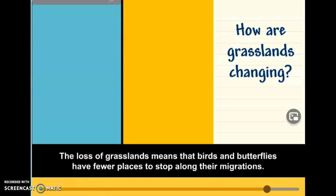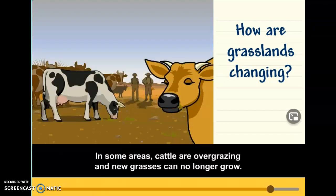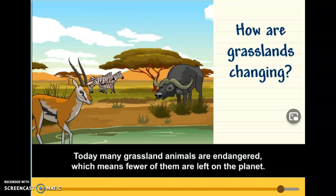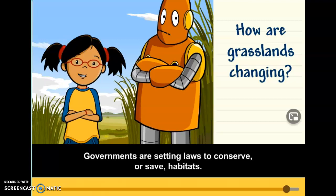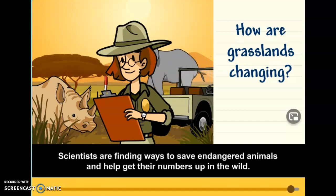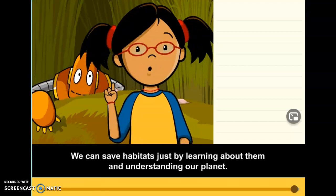The birds and butterflies have fewer places to stop along their migrations. In some areas, cattle are overgrazing and new grasses can no longer grow. Today, many grassland animals are endangered, which means fewer of them are left on the planet. But people are working to help. Governments are setting laws to conserve grasslands, and scientists are finding ways to save endangered animals and help get their numbers up in the wild. We can save habitats just by learning about them and understanding our planet.